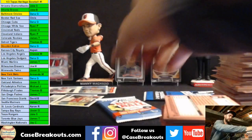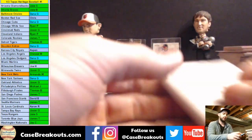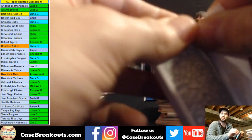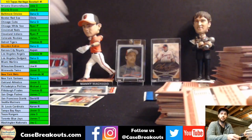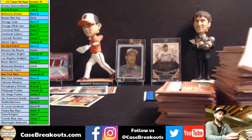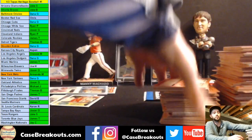Like I said, I was just looking up on eBay. On eBay, you can look up sold listings, and I was just checking out breaks that people had for the same break that we're doing right here. One-third, the Angels sold on there for $150 last night. I was like, oh.